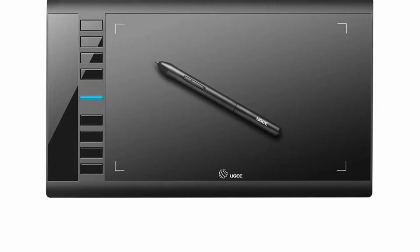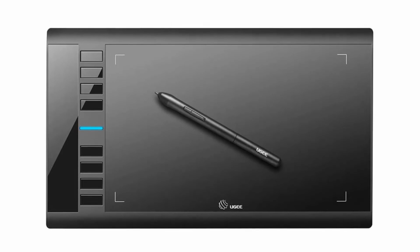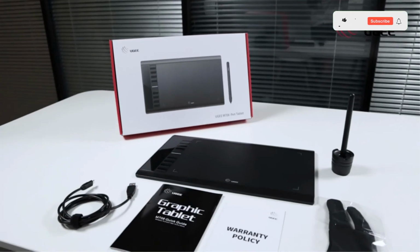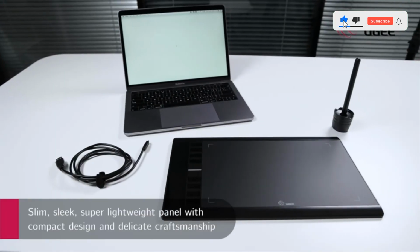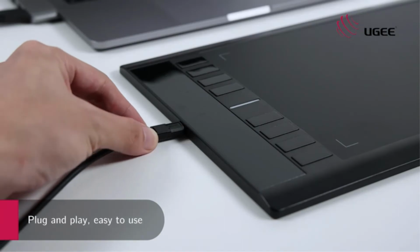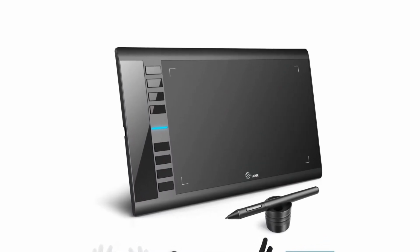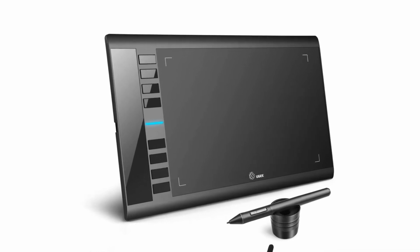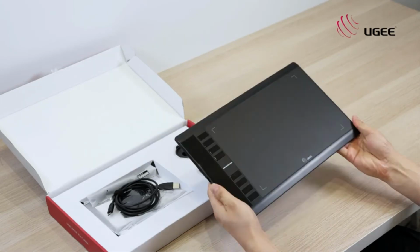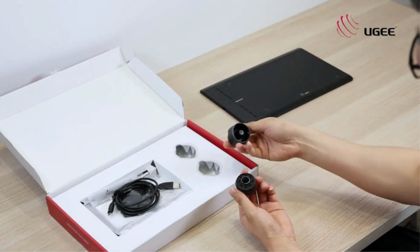As the pen has a battery-free design, you can use it continuously as long as you want without any interruptions. The tablet has 8 customizable express keys on the side for shortcuts for the most frequently used functions. This saves you time and improves convenience so that you can spend more time focusing on the creative artwork. The animation tablet has a 10 by 6 inches active area that is sufficient to bring your creative artwork to life. Besides, the working surface offers a no-lag sketch for immediate tracking of your art.